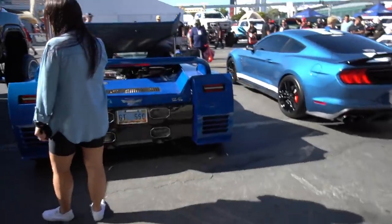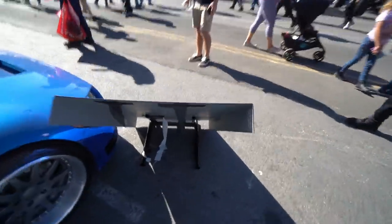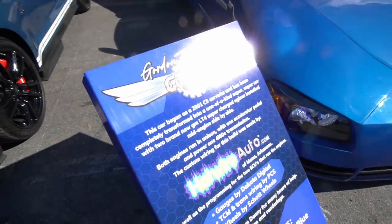Super aggressive. Not something you see every day. 12.4 liter. Bro, I have no idea what this is. Maybe there's a sign that says what it is. A 2001 Corvette has been completely transformed into a one-of-a-kind super, super, super car.